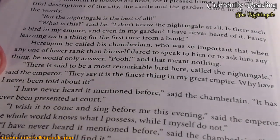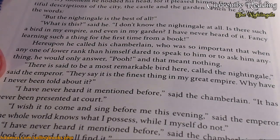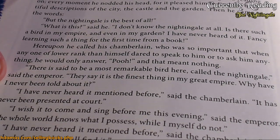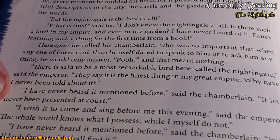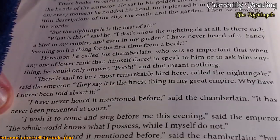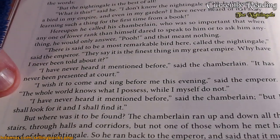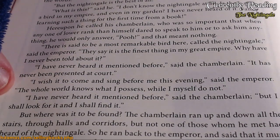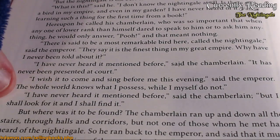"There is said to be a most remarkable bird here, called the nightingale," said the emperor. "They say it is the finest thing in my great empire. Why have I never been told about it?" "I have never heard it mentioned before," said the chamberlain. "It has never been presented at court." "I wish it to come and sing before me this evening," said the emperor. "The whole world knows what I possess, while I myself do not."